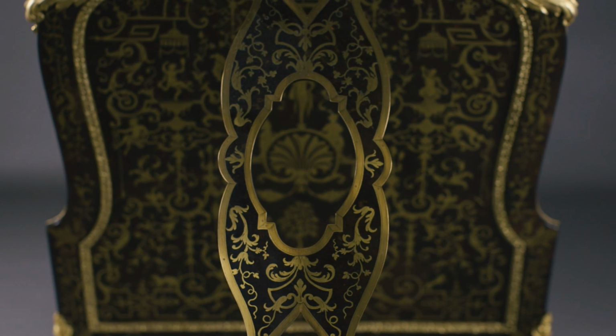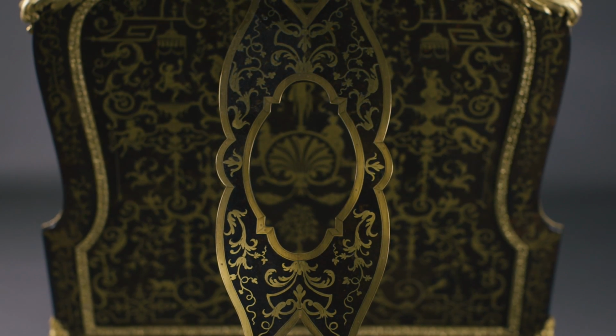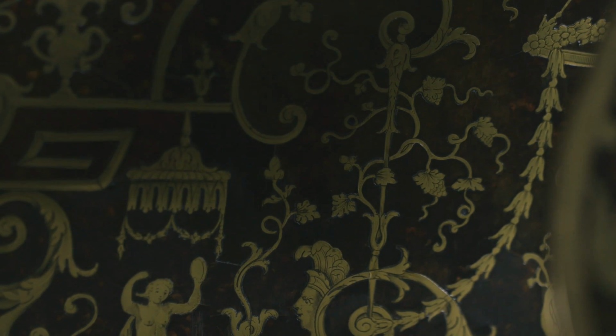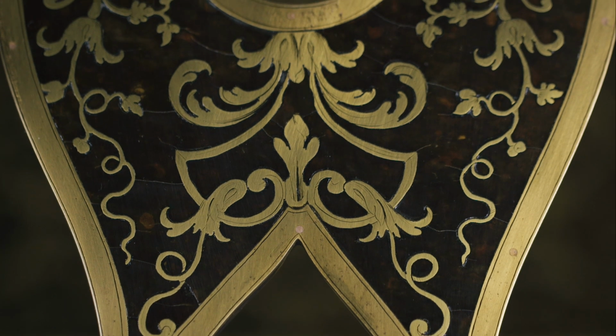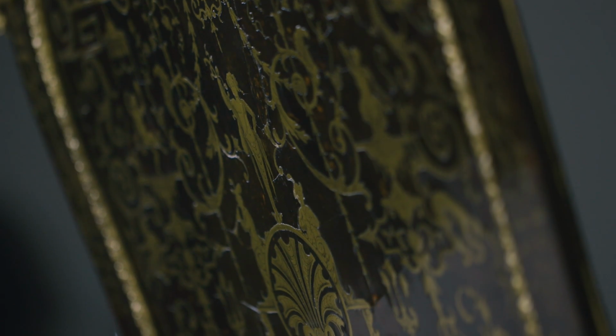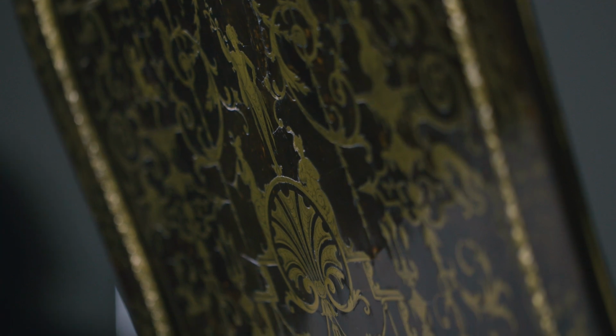for the toilette. So here on the back you have a wonderful virtuoso display of Boulle marquetry, and on the front you have Boulle marquetry around the edges. What we mean by Boulle marquetry is this technique of using turtle shell and brass and combining the two into making a pattern, which is then applied as a veneer onto the carcass underneath.